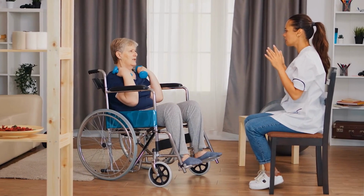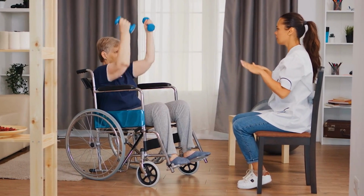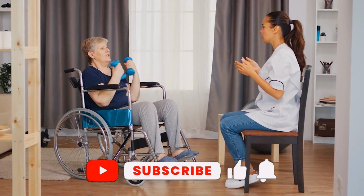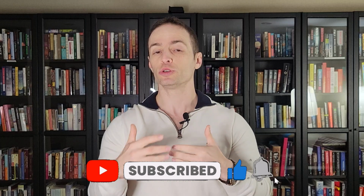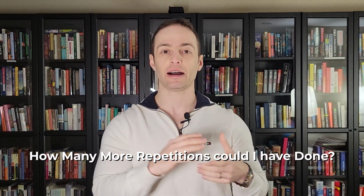How hard do you need to work? This is one of the most common missing elements in diabetic exercise programs, and that is a lack of intensity. Now, it doesn't mean you need to lift heavy weights, you just need to lift it close enough to muscular failure. In other words, at the end of the 8 to 15 repetitions, you have to ask yourself, how many more repetitions could I have done? The answer should only be 1 or 2 more.